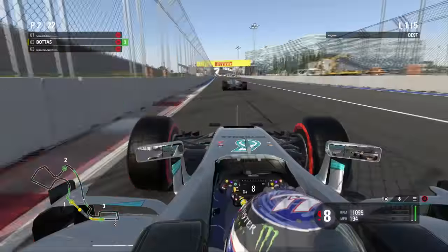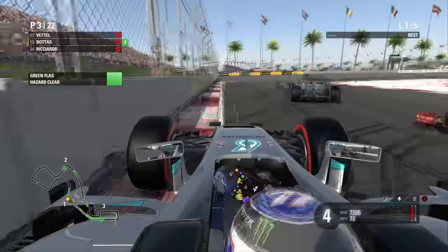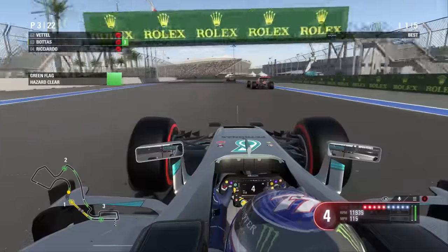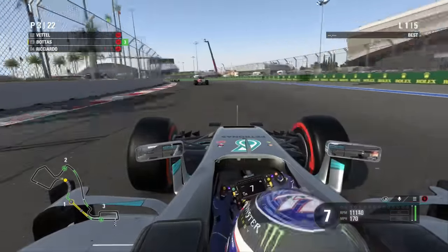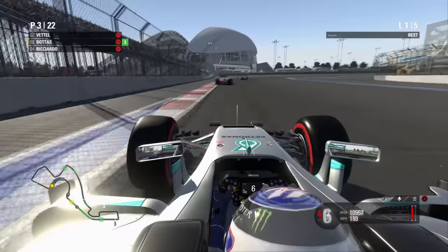We are on board with Valtteri Bottas in the Mercedes W08, the new Mercedes livery launched a few days ago. Finally getting something on here while I've been working on these new liveries. Here at Russia, we're currently in P3. We've got Daniel Ricciardo, who's just behind us, going to give us a bit of a hard time.